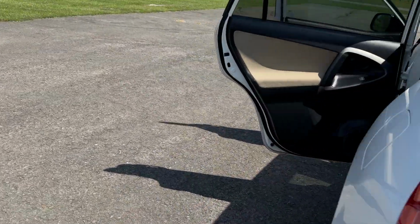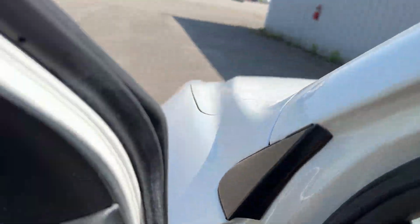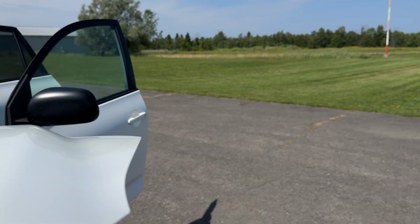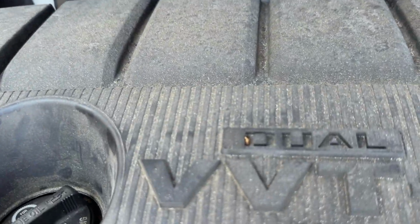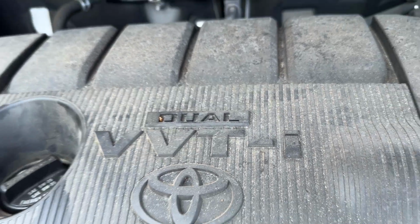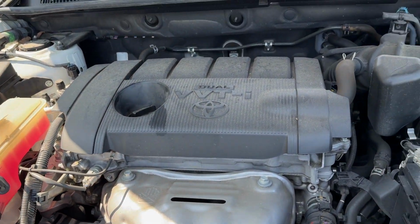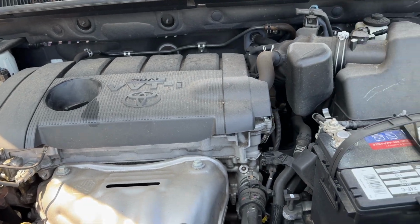When these came out in 2006, they had a 2.4 liter that had some oil consumption issues. Of course, if you change the oil regularly and check them, it was never a real problem. But the 2.5 liter with the dual variable valve timing with intelligence, that was the upgraded engine. It's much more powerful, much better on gas, and it doesn't have the consumption issue that the 2.4 liter had.